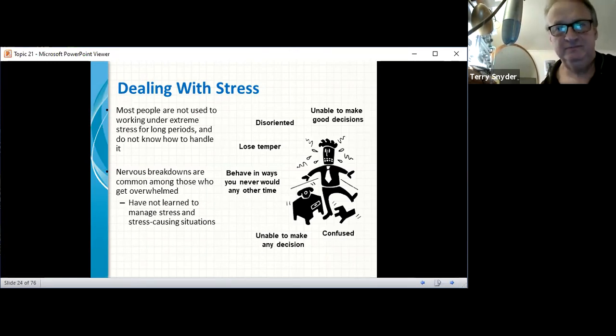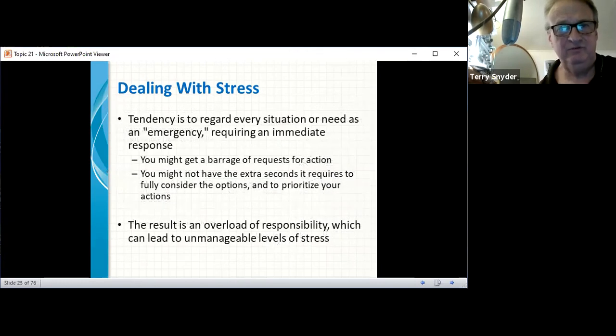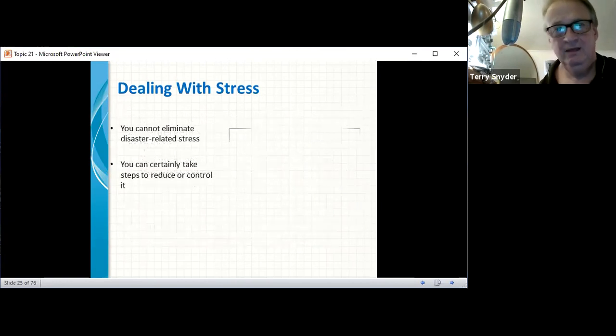Stressful jobs. It can be that because you're passing so many messages. So the tendency is to regard every situation or need as an emergency requiring an immediate response. Well, you might get a barrage of requests for actions, and you might not have the extra seconds it requires to fully consider the options or to prioritize your actions. And the result is an overload of responsibility, which can lead to unmanageable levels of stress.